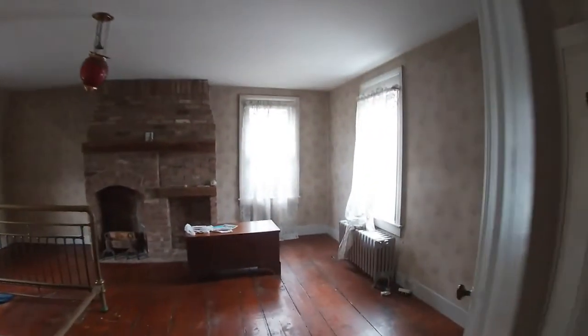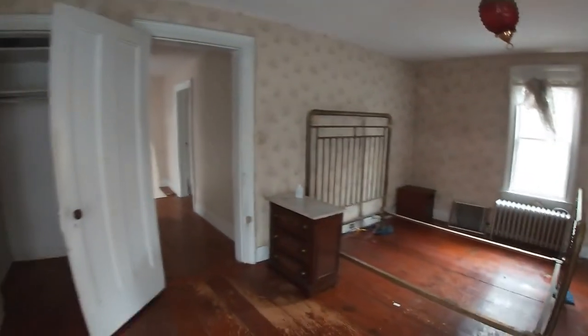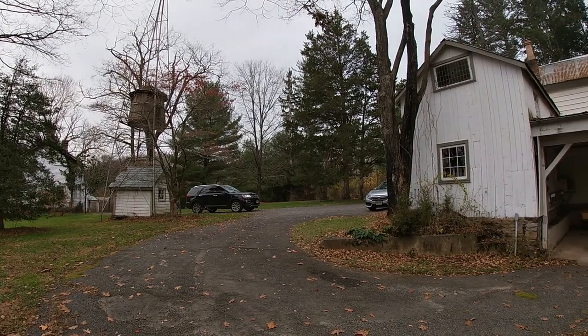Bedroom. And now moving towards the master with its own fireplace. One consideration is how much insulation is in the home.